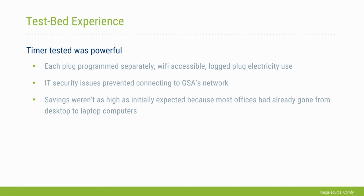Even though IT security has always been important, it's not as high as it is now. Back when we tested this, the IT people didn't want anything to do with it as far as putting it on our system. And we had to come up with a workaround, hooking it up to cellular data to collect the data. Another problem we had when we first started was that GSA had just, in Region 3, removed desktop computers and everybody had gone to a laptop. The savings were projected to be significantly higher with a desktop computer, but we all had brand new laptops and we're happily not going to give them back.